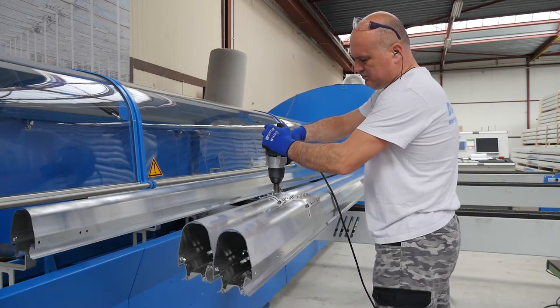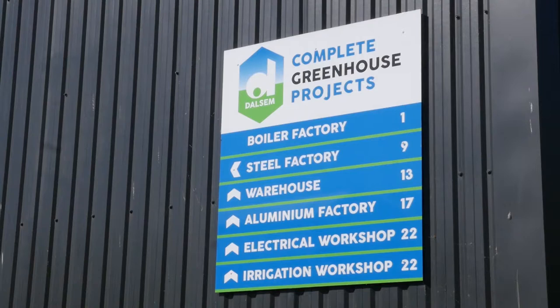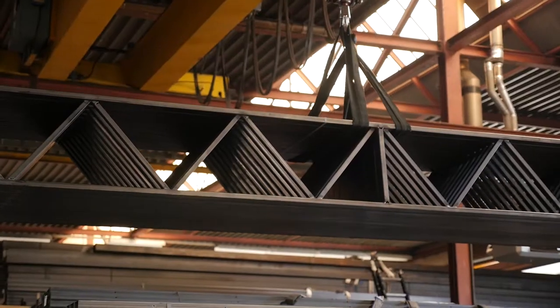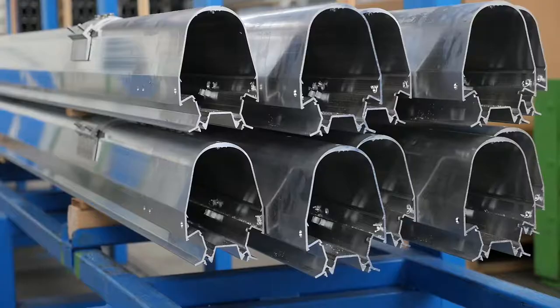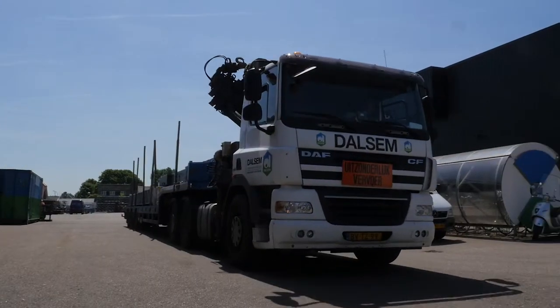Manufacturing, assembly and expertise. All materials are shipped from their production facility in Den Hoorn, the Netherlands. All the required export documents are prepared by our specialists to ensure fast and accurate service, which is a key characteristic of Dalsem: packing, storage and shipment.